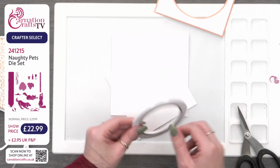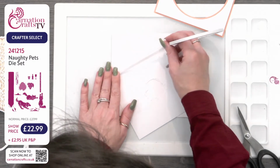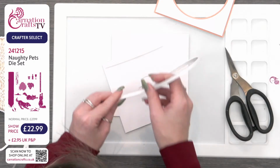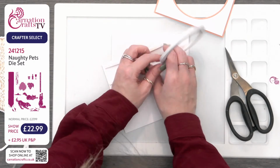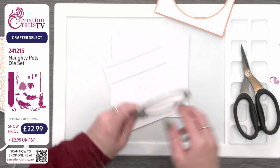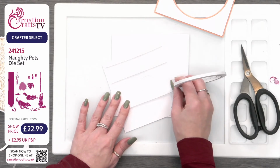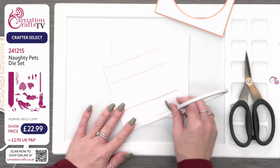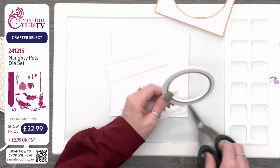some foam on the back of this, so that when we put that dog's head in there, it's going to have a bit of shade in there, because you're going to have a bit of natural shadow from this then. It's just going to add that little bit extra in.